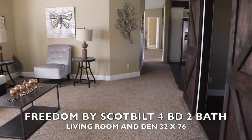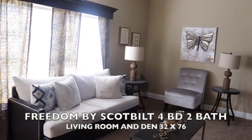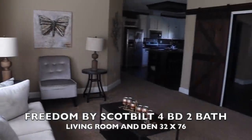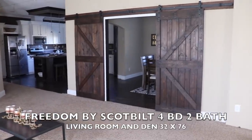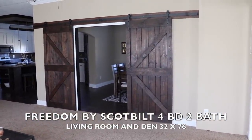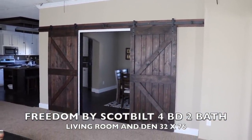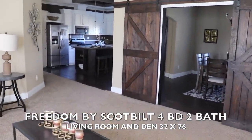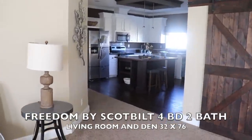The living room actually opens up. It's not a total open concept. It opens and you can see into the kitchen and the dining room. And it gives you the farmhouse feel with the barn doors. Now those are optional. You could order this house without the barn doors, but if you're a farmhouse girl like me, you'll probably keep them.